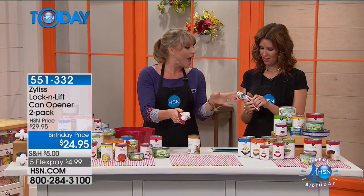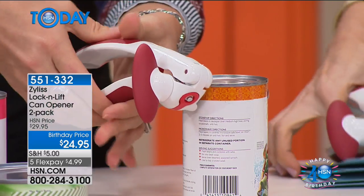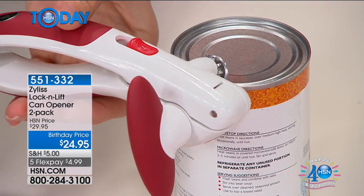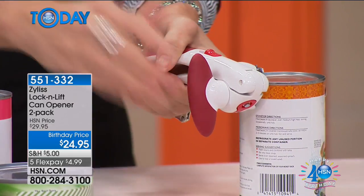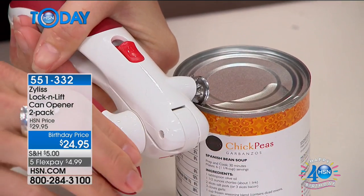All right, so let me show you. As Shannon's mentioning, it locks into place. So I'll show you what that means for you. When you pop it onto the can, look at that. Instead of having to squeeze it and twirl it like a traditional can opener, it locks into place. So all I have to do is hold the comfort handles and then twist. And it's the easiest to twist can opener I've ever met.